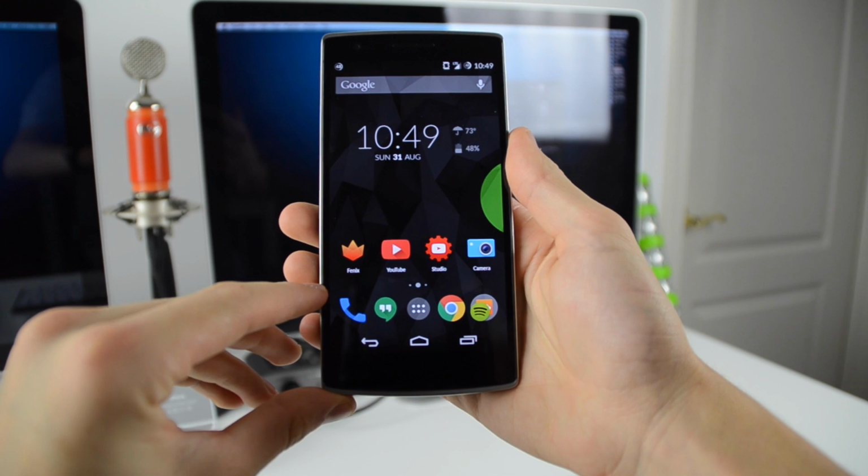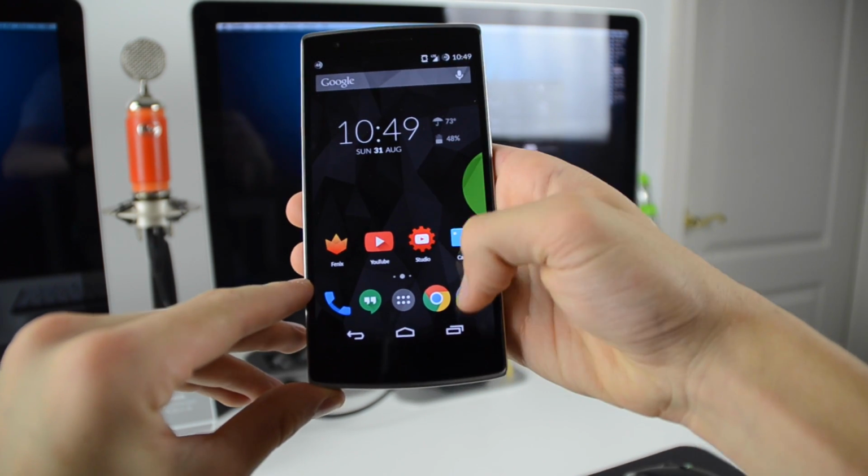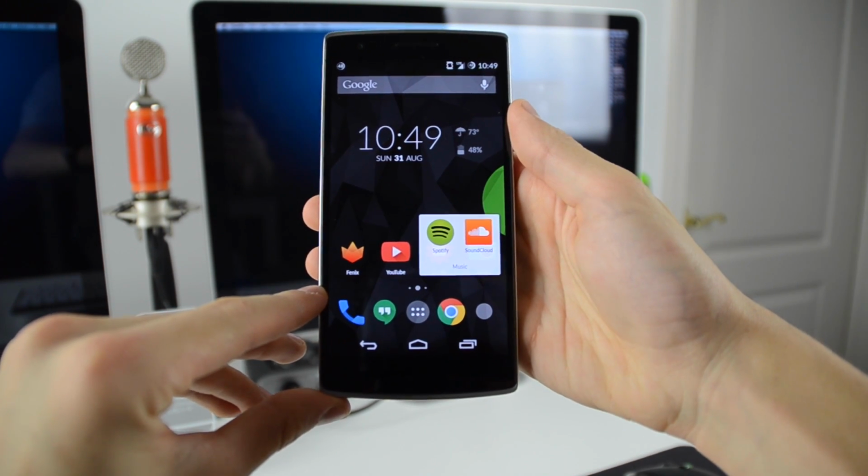I like to keep it simple down on the dock, especially on the left side. I have just the phone app as well as Hangouts for texting, Google Chrome over on the right, as well as a music folder with Spotify and SoundCloud.